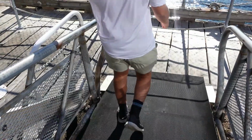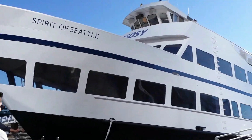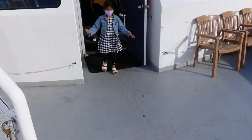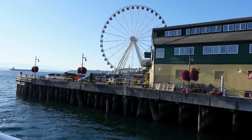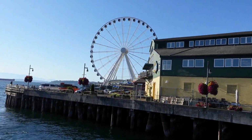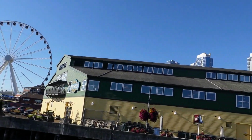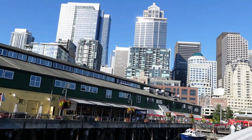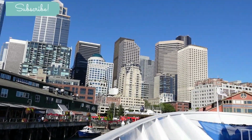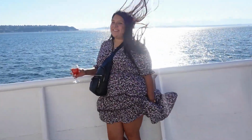So for our first event in Seattle, we decided to take a harbor cruise so that we could get a full view of the entire city prior to actually exploring it. So we did a live tour on this boat that goes around the harbor, where you can see the Needle, you can see the Ferris wheel, you can see a lot of the industrial area as well. Seattle does have a port where a lot of goods come in, so we got to see that as well. And then we got an incredible view of the skyline.